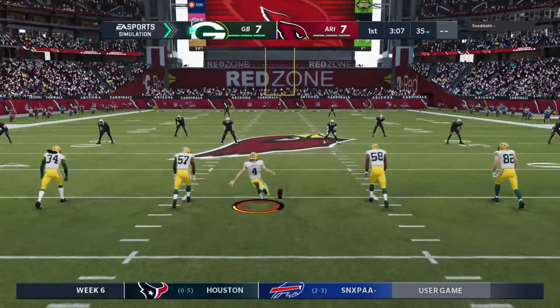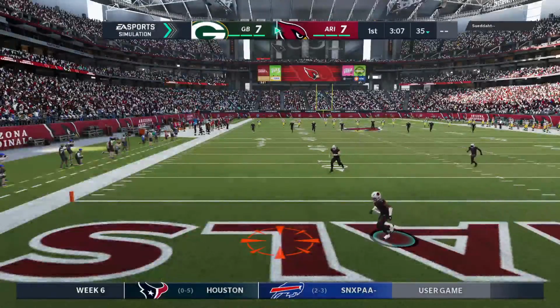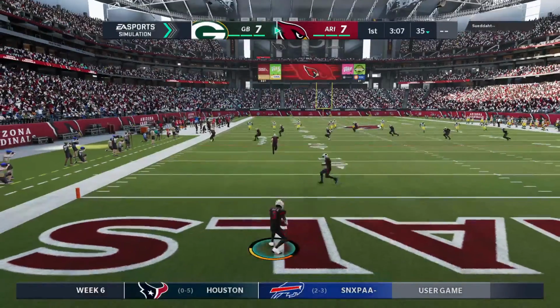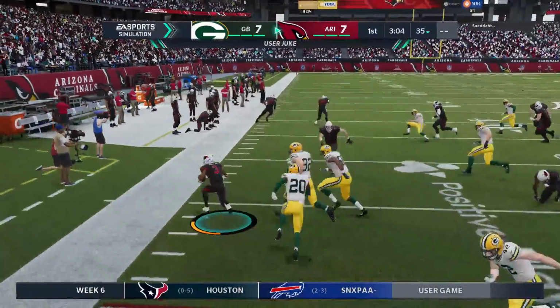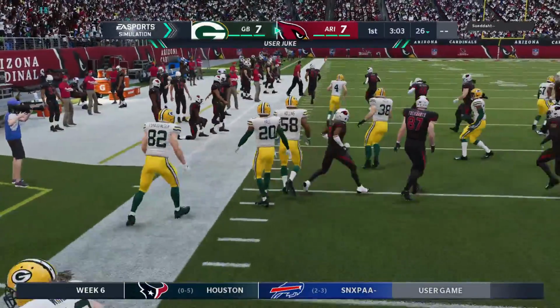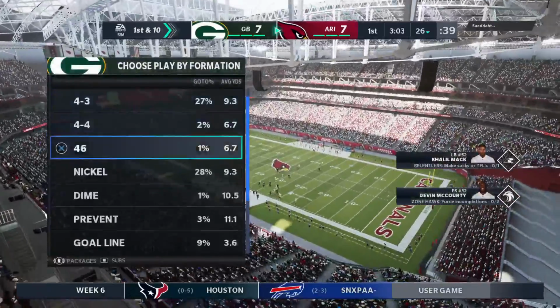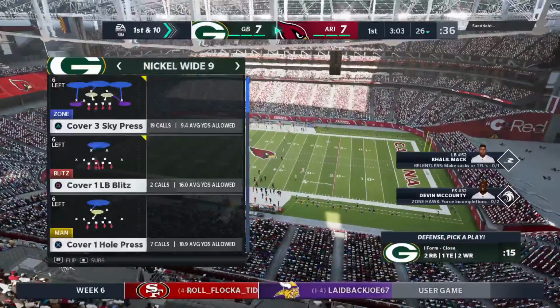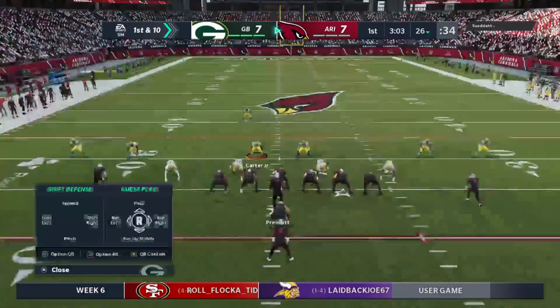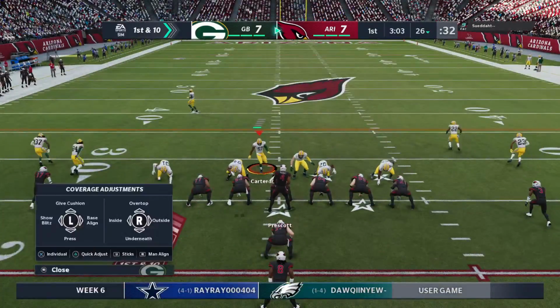Each team's had it. Each team has scored. 7-7 here as the kick's away. Takes this about 5 yards deep. And he'll be out of bounds across the 25. Rams on the return. The Cardinals take over 1st and 10 at their own 26. Arizona's offense at the line, ready to get their drive started.